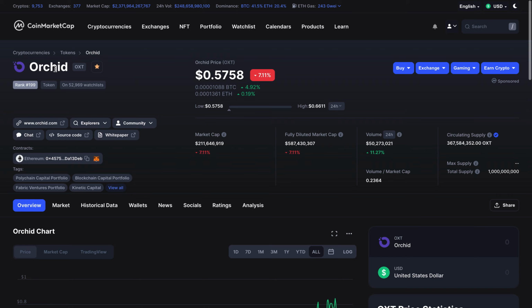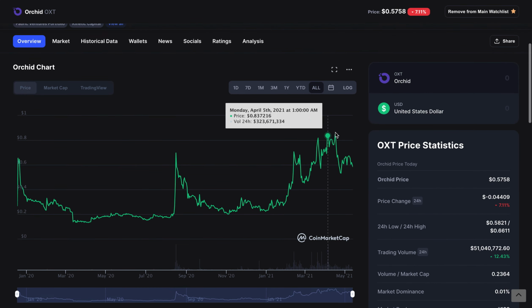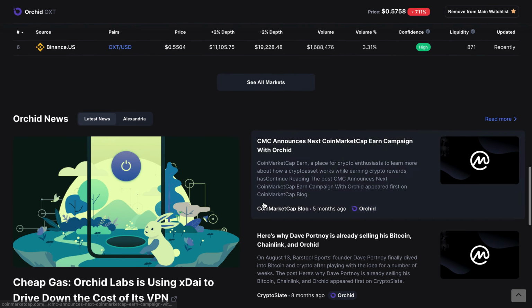When we get there, it will feel like it's been around the corner all along, but you still got plenty of time. Like I said, I'm not a financial advisor. This is just for educational purposes. But for all educational purposes, I must state Orchid does seem to have a lot of potential. I do quite like this.